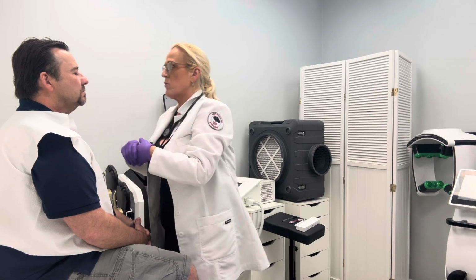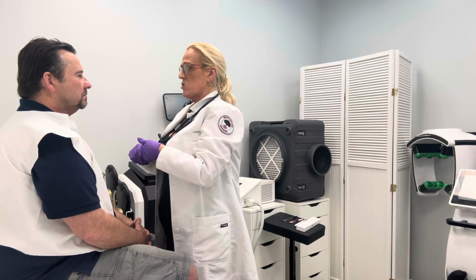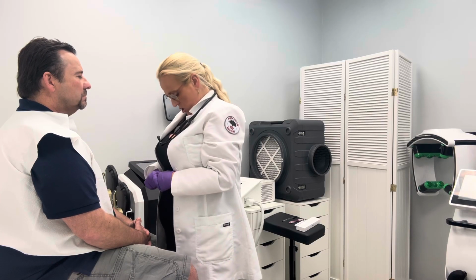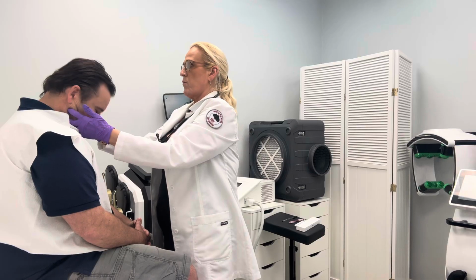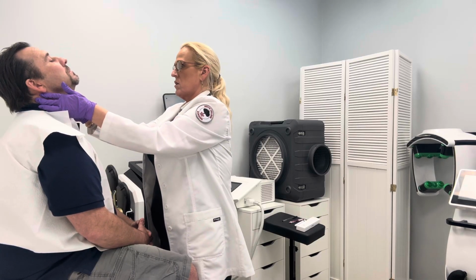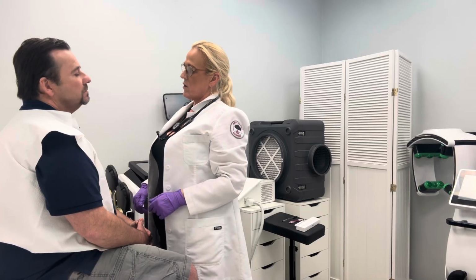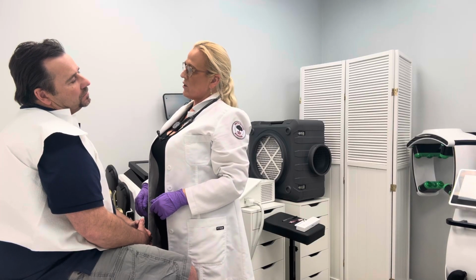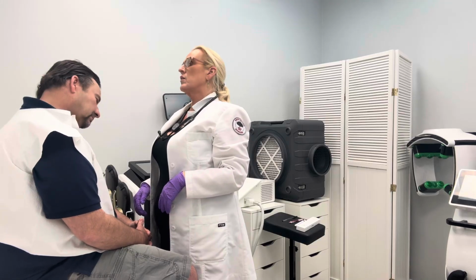We're going to do range of motion with your head. So for flexion, you're going to go forward with your head. Okay. Can you put it back for the extension? Okay. Lateral, we're going to go left to right. Very good. And then rotation, if you could just rotate your neck around, I could just see.